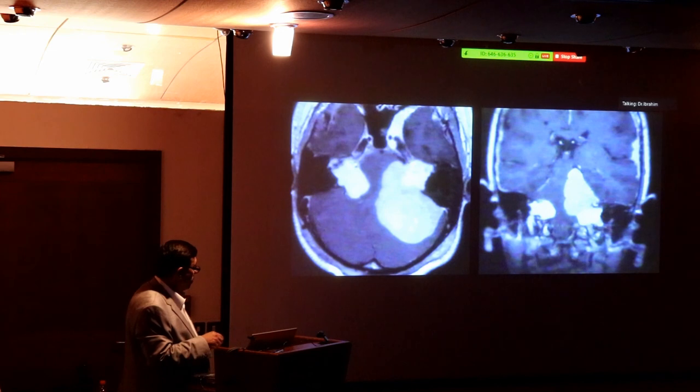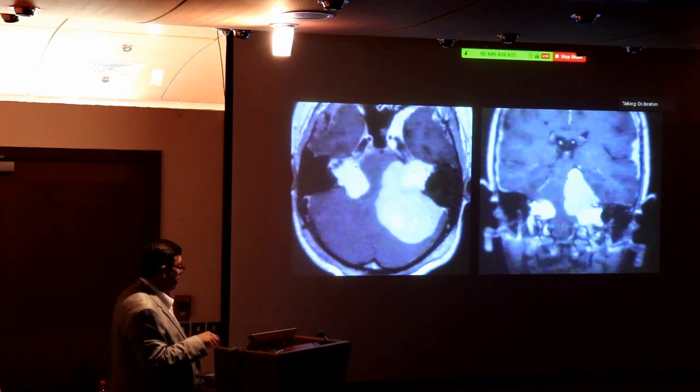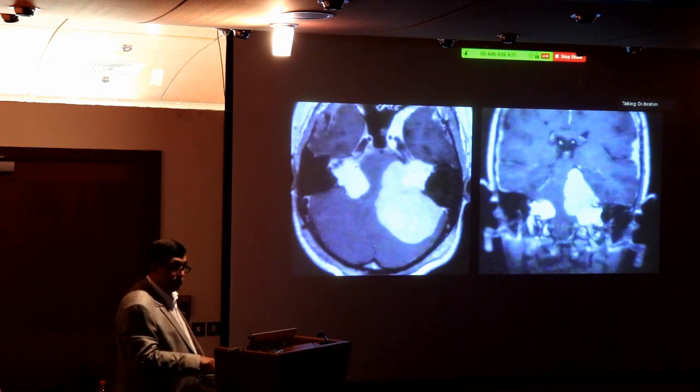So giving radiation to this tumor, we give it in isodoses, like these lines. This tumor actually developed along the lines of the isodose. And this one is a malignant meningioma. Malignant meningioma on top of radiated acoustic neuroma. Histologically proven.